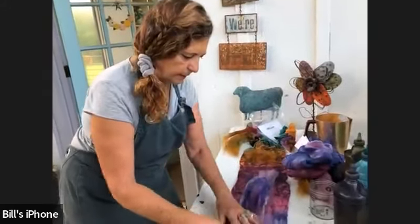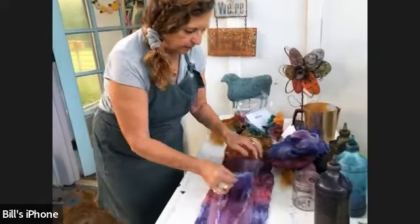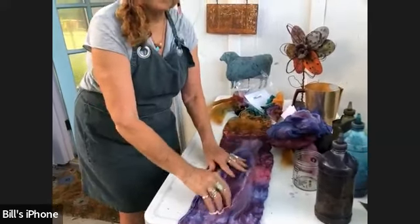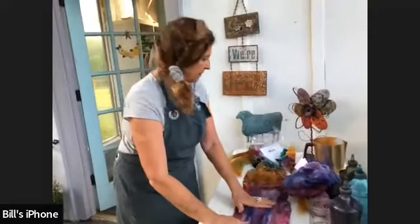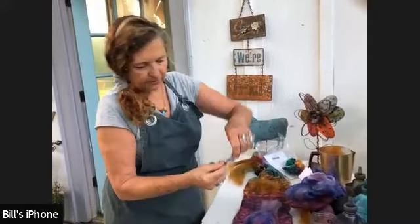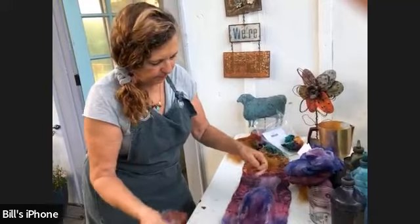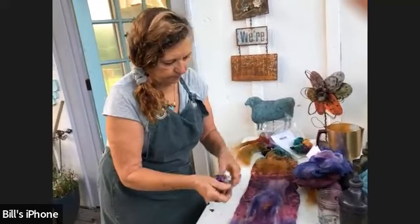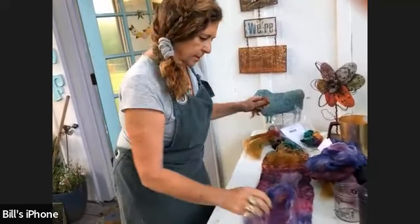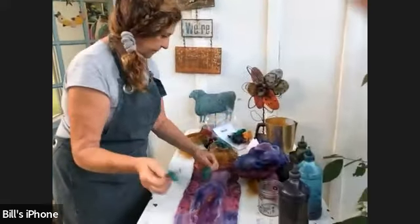Oh, I'm beginning to see how that pattern came out. I don't pattern it very much. I just kind of lay it down. Now, it has to have wool underneath it, or this isn't going to felt through this silk. And then I take the locks from my sheep that I've dyed and just start laying it out. And you can lay it out however you want. Like that. Some green on there.